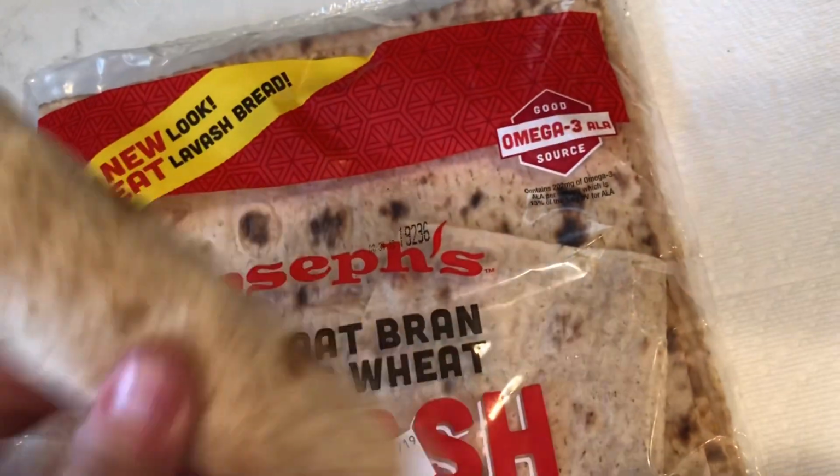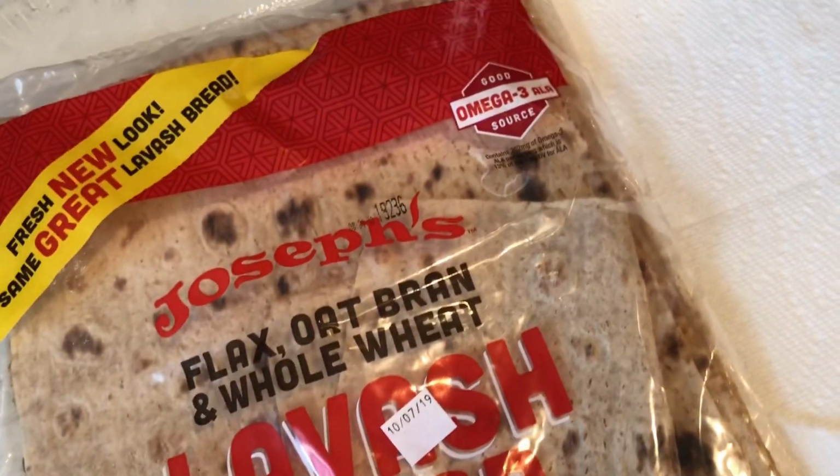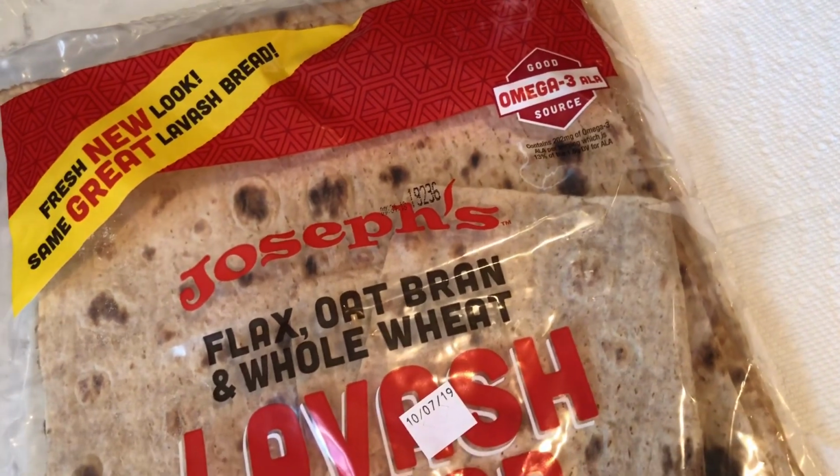I just put bacon and cheese in it just because I'm not really hungry. So that's my lunch, and I've got my water. And if I'm still hungry whenever it comes to be time to go get the girls at school, I might grab me some granola. I don't know, but I'll be checking back in if I do.